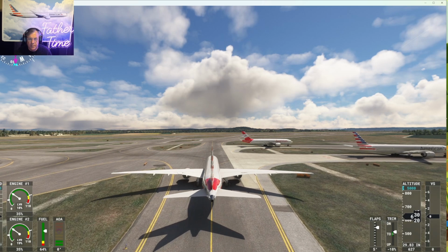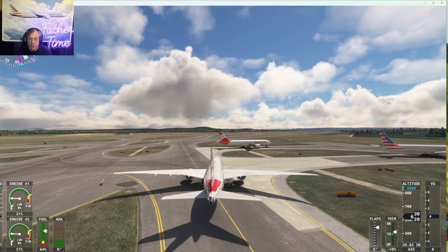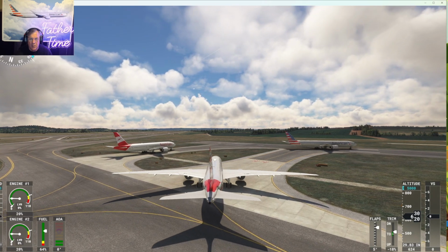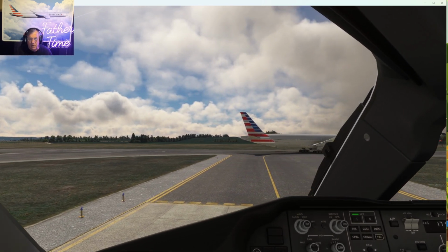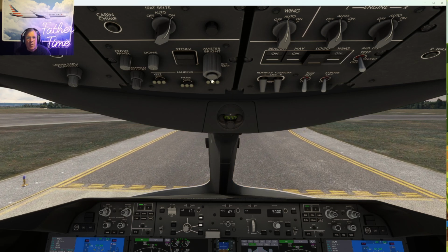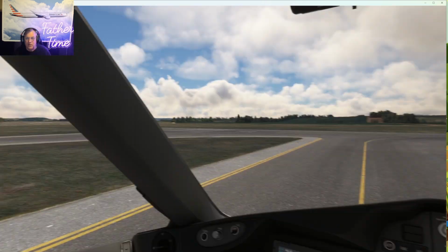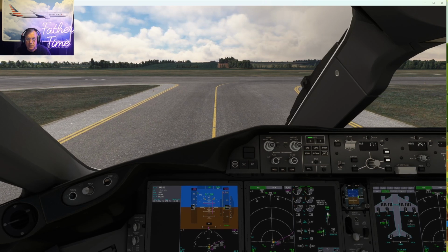Musketeer 2436, contact Wien 134.675. 134.675, Musketeer 2436, thank you, goodbye. American 420, wind 20 degrees, 15 knots, runway 29 cleared for takeoff. American 41, line up and wait, runway 29. Okay, final is clear. United 2984, Wien Tower. Continue to holding point Alpha 1, United 2984. Speedbird 801, you can continue to Alpha 1.